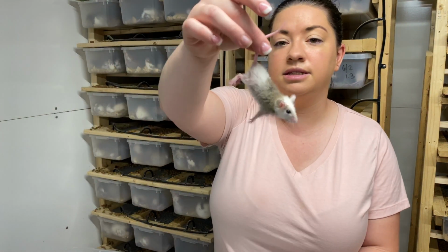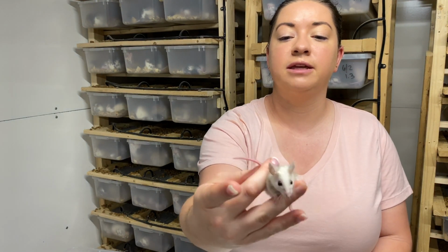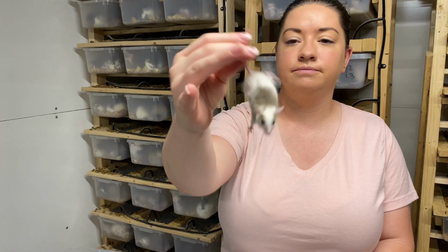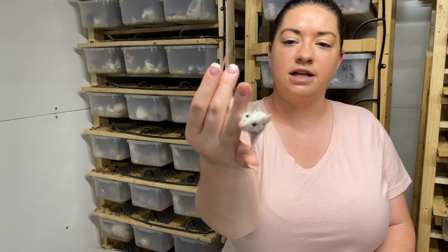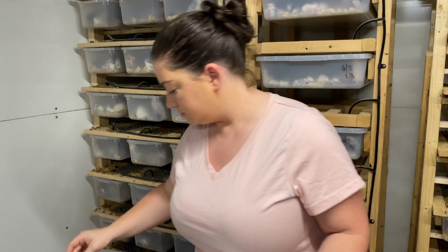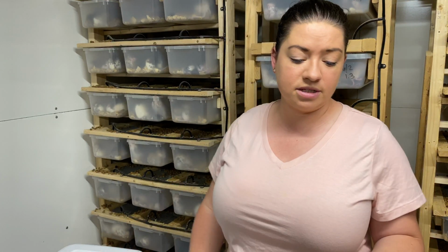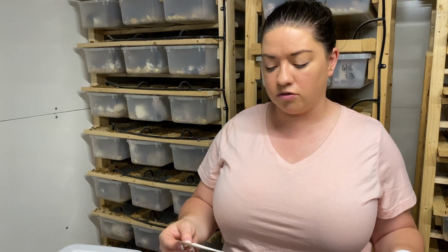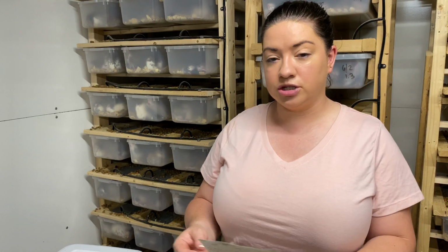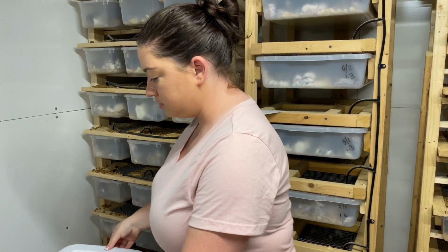So this is a 4-week-old ASF. Hopefully it doesn't try and bite me. That's 4 weeks old. That is weaned. I just weaned it yesterday. And that one is about 16 grams, which is about the size of a rat fuzzy and some smaller rat pups. More the size of a fuzzy. And I pulled out a rat fuzzy as well.